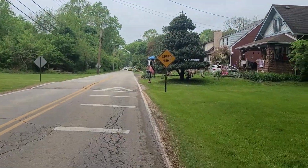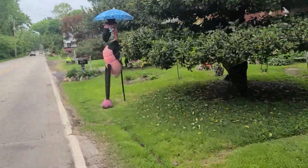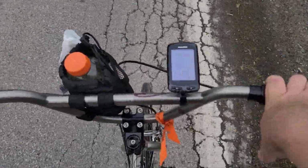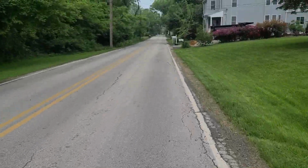So I usually pass this flamingo, it's dressed in a different attire. Cool. Also dressed today. This is Lake Montclair. This isn't that far from the bridge.